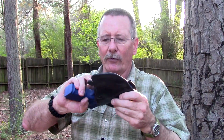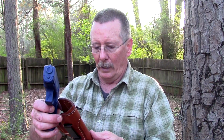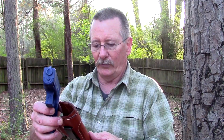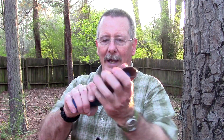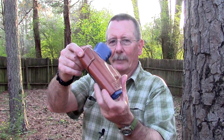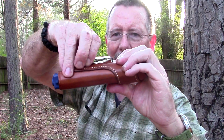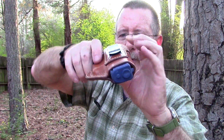So I did this for a little while, and I was just looking for an inside the waistband holster, something I could conceal a little better. So then I went to this Blackhawk, which was a CQC holster, and as you can see, it's an inside the waistband holster, a little more concealable than the Bianchi, but still pretty thick. This one had the regular little steel clip on it.